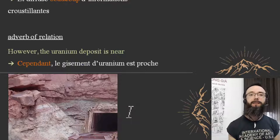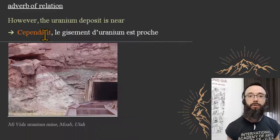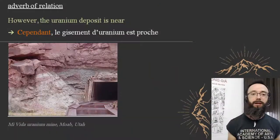Let's not forget the adverbs of relation. The sentence is, however, the uranium deposit is near. Cependant, le gisement d'uranium est proche. However. You know, I love adverbs for that reason. It gives a color to the sentence. It rhythms the sentence. It could be the drummer. If language was a band, the drummer would be adverbs. I love adverbs for that reason.